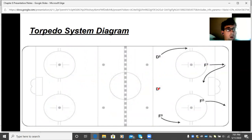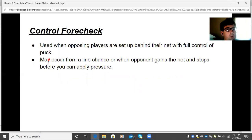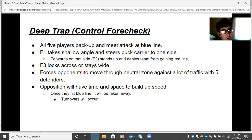Control forecheck. Use one opposing player to set up behind the net, and forward one gets the back pressure. Deep trap control forecheck. All five players back up. Forward one takes a shallow angle and steers the puck carrier to one side. Forward two stands up and blocks across or stays in the neutral zone against a lot of traffic with five defenders. Defenders build up speed, and once they hit the blue line, it will be taken over.